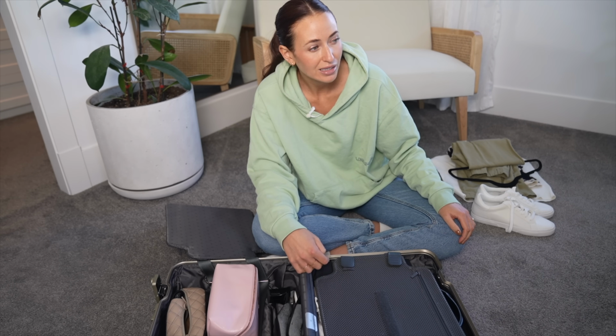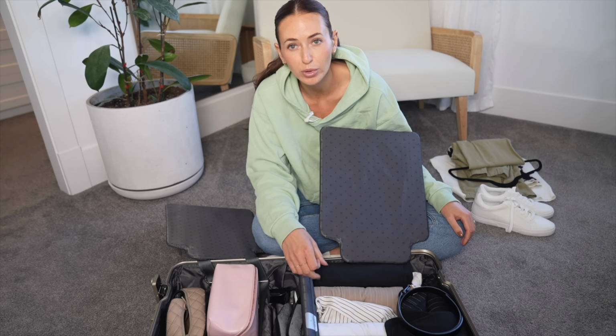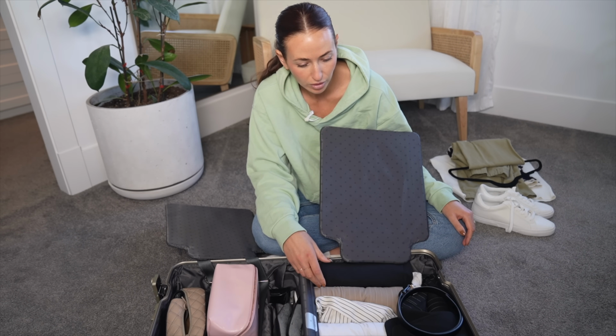I'm trying to think what else I could tell you. It's really about looking at what you just don't need and getting rid of it. Depending how long the trip is too, I used to always bring full running shoes and a workout set and whatever. And now if I'm really going to work out, I'll bring one workout set, and I'll make sure whatever shoes I travel in at the airport, I could wear to the gym also. So I'm not packing unnecessarily large amounts of shoes.